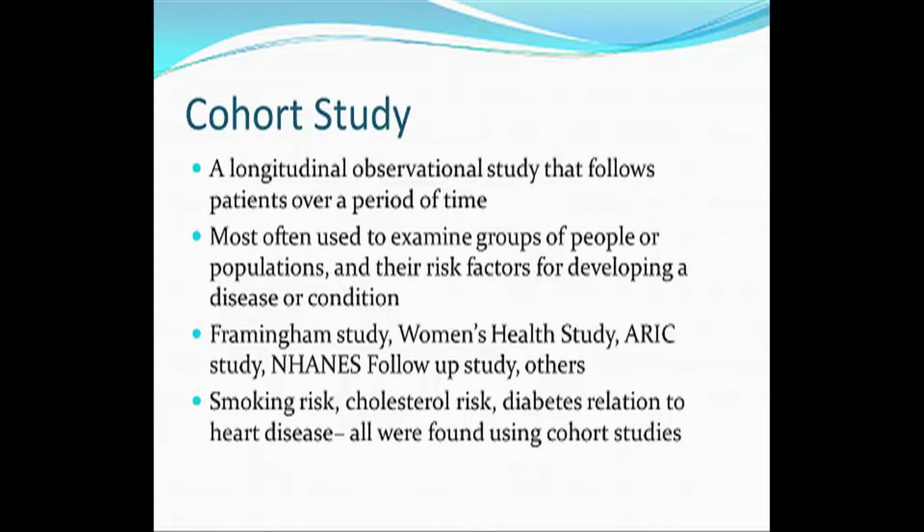It turns out that when cohorts first began to be used in the medical literature, starting in the 50s and 60s and 70s, that's how we found out there was something called cholesterol, and it had something to do with heart disease. That was one of the first discoveries of the Framingham study. Diabetes in relation to heart disease. We said, geez, these people with diabetes, they seem to be having a lot of heart disease.